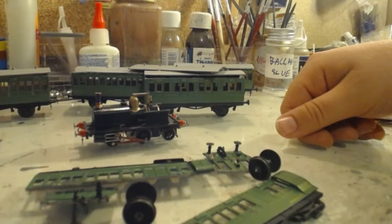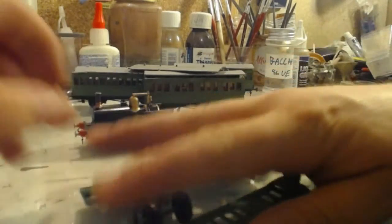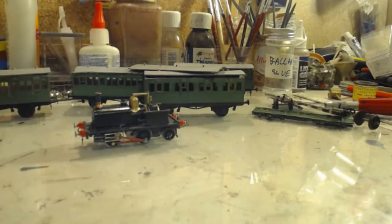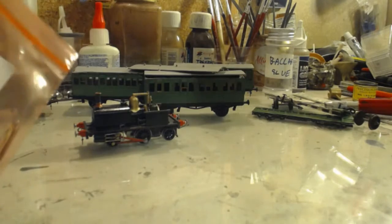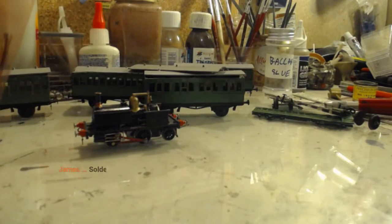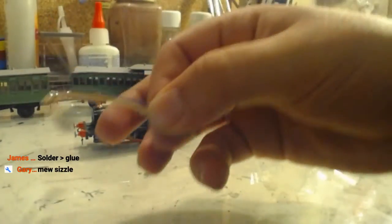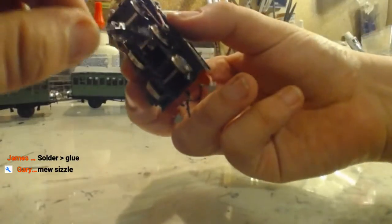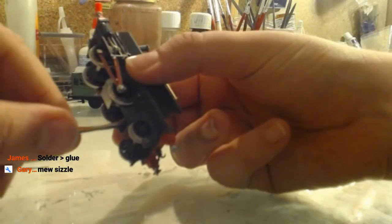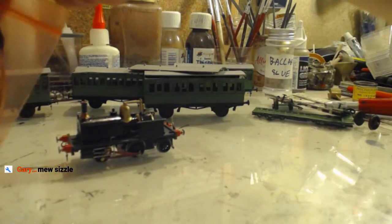I even forget it's getting DCC. Did I tell you how much magic you do, Gary? It's not me that does magic. I didn't do the magic. That was you. Granny needs to stop losing her wheels, yeah? Solder better than glue. Exactly, James. They will be getting soldered. But yeah, let's see. I remember sending you the dimensions for these chips, and there's plenty of room in the firebox for it. That's not my magic, Javier, that's yours.